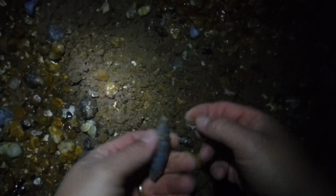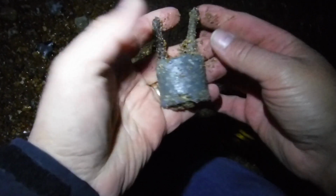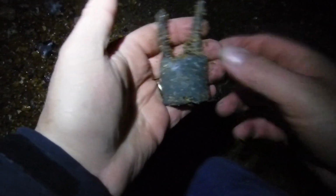Right, can you see it? That's my first one of the night. There you go. Fishing weight. It's lost its eye, so that'll end up in the scrap box. Right, just dug this out. An old padlock. I think everything here is going to be a bit more industrial. It's not going to be coins, rings and stuff like that.